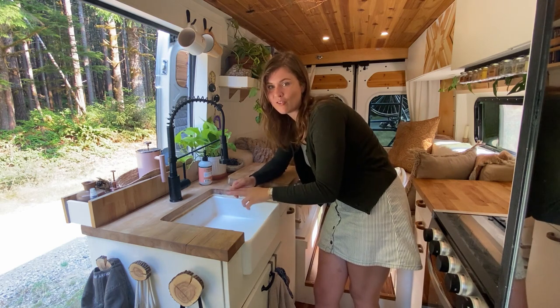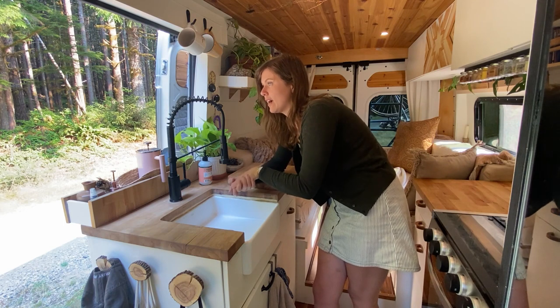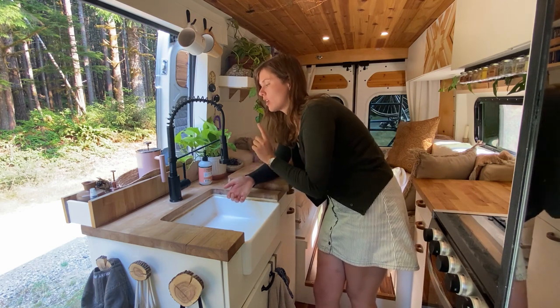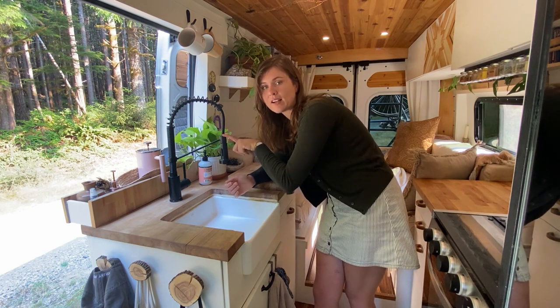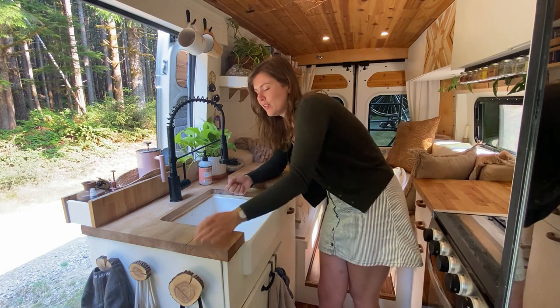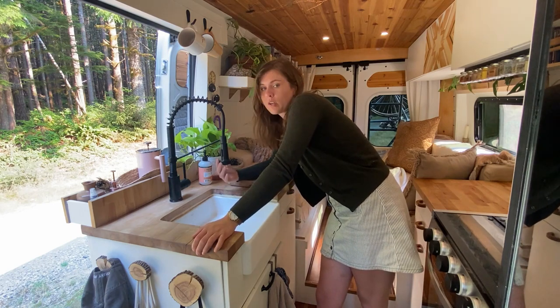The reason I say infamous about this spigot is I only heard after the fact that during winter there's a risk that your pipes might freeze, and I've heard that a lot of people have had this exact spigot crack on them, literally crack. And so that's definitely something I'm worried about for the colder months. Otherwise, it works really well.